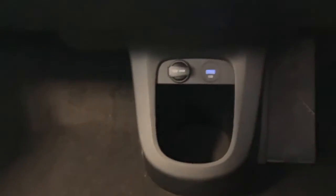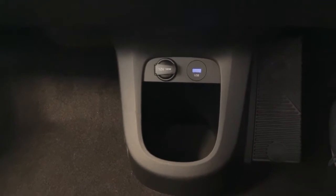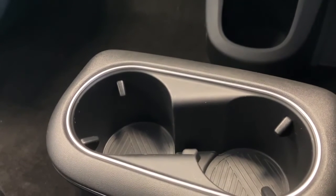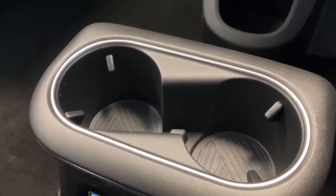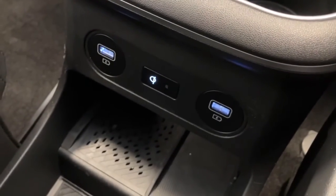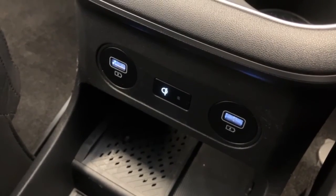Below that then, you have another charge port and a 12-volt socket. So there's another cubby hole just underneath. And then behind that again, we have the driver console. So you've got large cup holders, and behind that again you have your wireless charging pad, as well as another 2 USB ports.